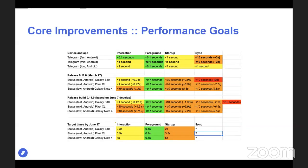So at the top, you see the data for the fast app, and the colors mean this: green means that the person feels the interaction as instantaneous. Less than 1 second means that there is a delay. It's visible, but it's not hard to keep your attention there. And more than 1 second, between 1 second and 10 seconds, is orange. You have to actively keep your attention on this task to be able to wait for this time.